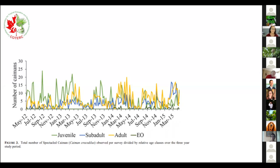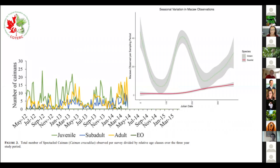So for example, we have baseline data and we can see how caiman populations of different age classes fluctuate over time. Likewise, with our data sets, we can look at how animals fluctuate over a season. So here we see that there are fluctuations in great green macaw abundances.